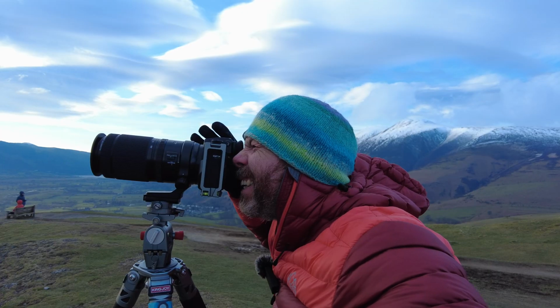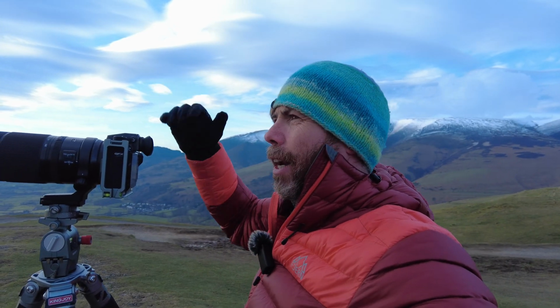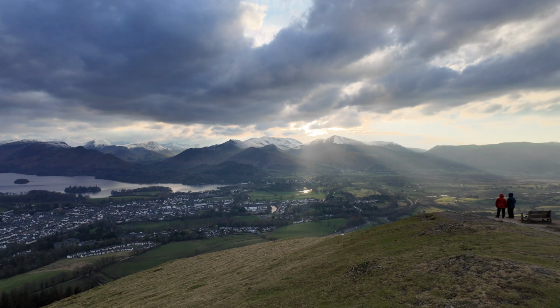The light's really quite soft at the minute, and the sun's getting lower in the sky. There's a lovely great big bank of cloud right above the hills, which are obviously covered in snow back there. But we're having to get so low because it's really windy up here. I've got the image stabilisation on because I've got the long lens on, the 100 to 200.